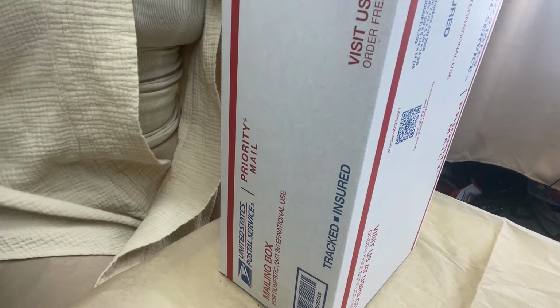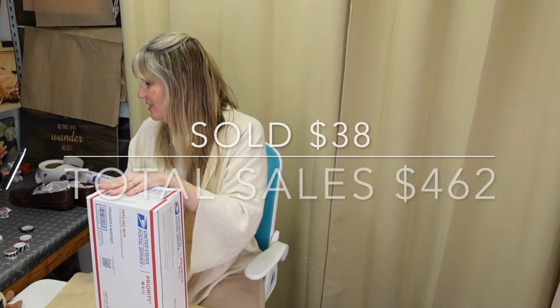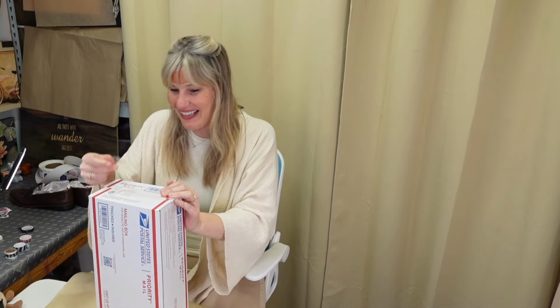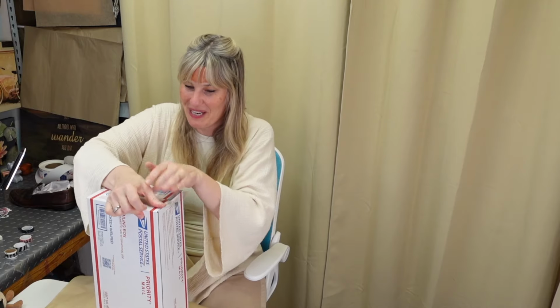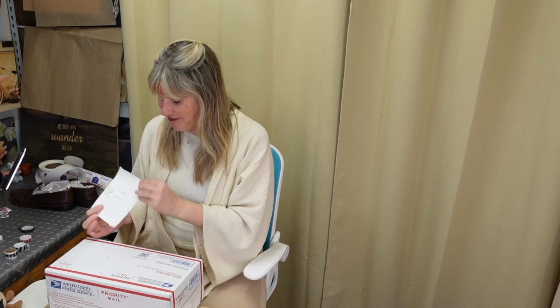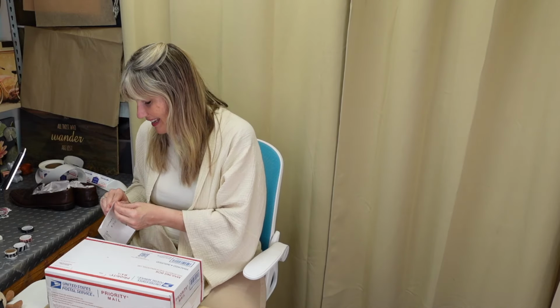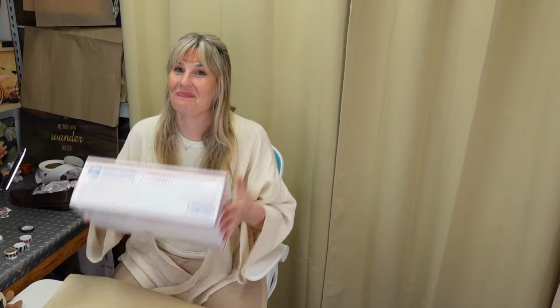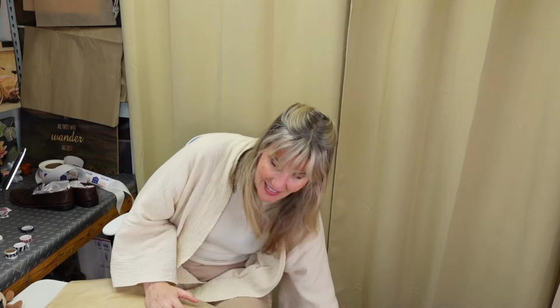So I sold the air lounge for $38 and I was surprised. I've had the air lounge in my closet for quite some time as well. It's a pretty unique item, so I'm excited. But as I have said a few times lately, it is camping season. I'm trying to bank on the camping season.